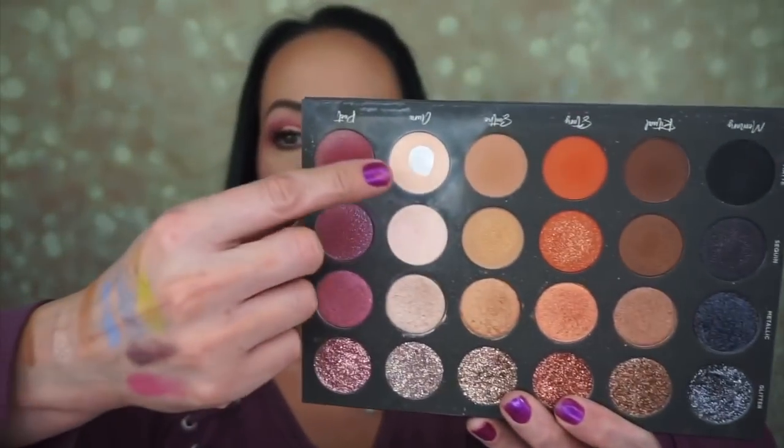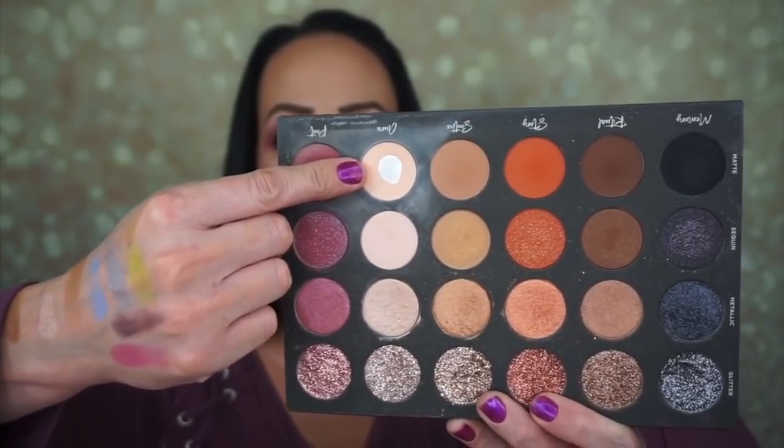I have a mixed feeling about this palette because if you notice, only that shade is panned. I used all of these shades, and every single time I use this palette, I use the shades. That cream shade was only used for my base. But when I first started using it, it crumbled and started falling out. And by the third time I used it, you could see the pan. I was like, maybe I just got a bad palette, you know? Because none of the other shades did that.